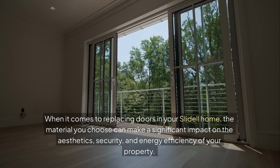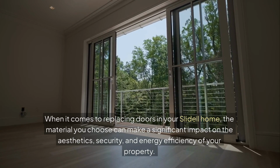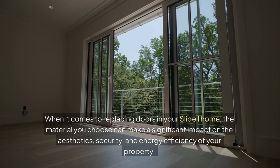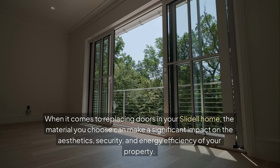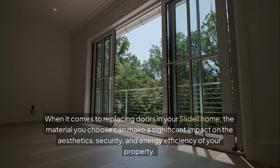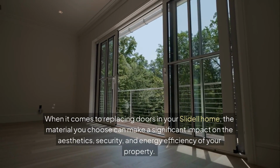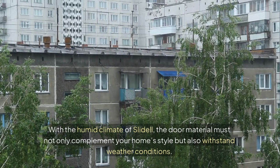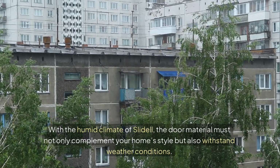When it comes to replacing doors in your Slidell home, the material you choose can make a significant impact on the aesthetics, security, and energy efficiency of your property. With the humid climate of Slidell, the door material must not only complement your home's style but also withstand weather conditions.